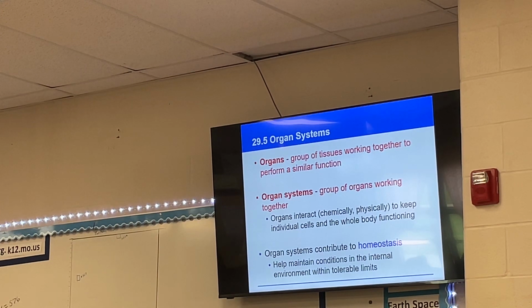Now, sometimes the internet may tell you there are 12. Sometimes the internet may tell you there are 10, but I always teach 11. And the reason you might get different answers is because endocrine versus exocrine, or sometimes they split the male and the female reproductive system into two. So that's kind of where the variation is. But for our purposes, I always teach 11 body systems.